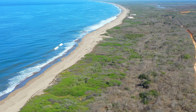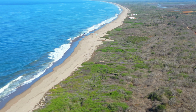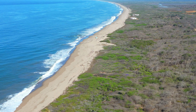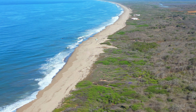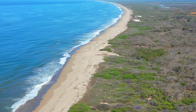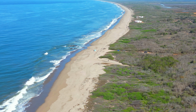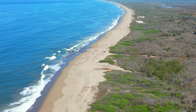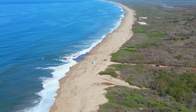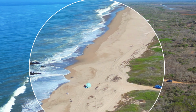All righty. Well, we're at the beach, so I'm going to go up a ways and see if we can locate the nudist beach. So far, it looks pretty empty to me. Could this be it? I see some cars down there. Keep your eyes peeled for nudists.